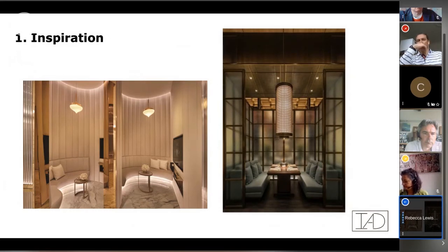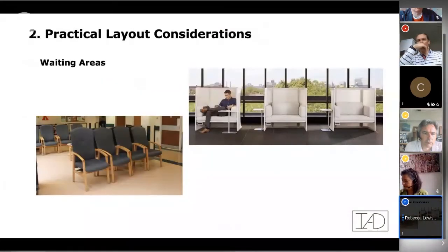In terms of practical layout consideration, across the board in all buildings, waiting areas have been identified as hotspots for potential cross-contamination. If we're designing from new or refurbishing, we can aim for the ideal scenario of designing smaller spaces to separate people. But in most cases here, we will be asked to retrofit a solution. In this instance, we can look at the office design industry for inspiration.